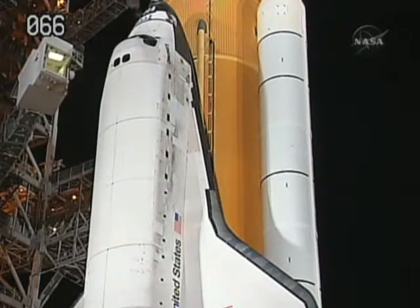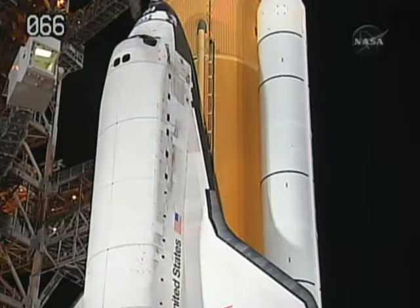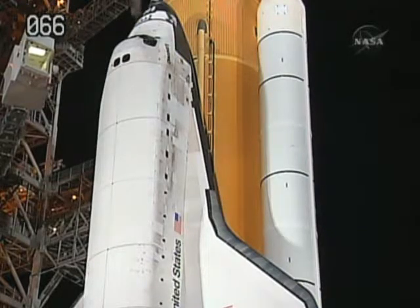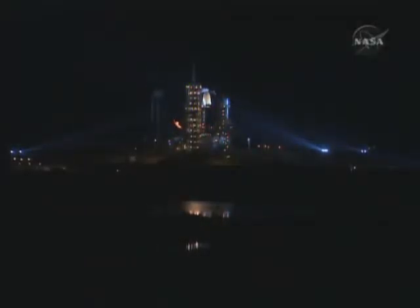T-minus 7 minutes and counting. The orbiter access arm has been retracted away from Discovery. This is the walkway used by the crew to gain entry into and out of the shuttle, and it can be returned to position within seconds should it become necessary. T-minus 6 minutes, 30 seconds and counting.